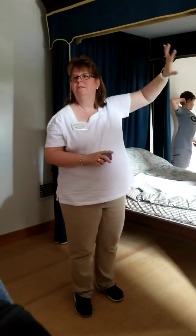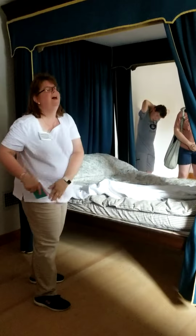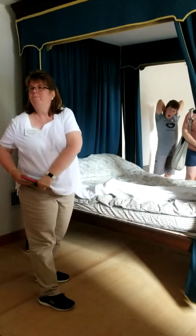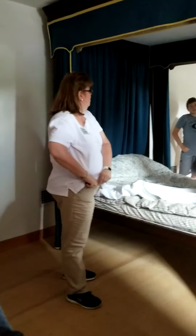And you can see evidence of some modern archaeological work that we've been doing to try to piece together the outbuildings. So this would have been the bedroom for George's mom, Mary Ball, and George's father, Augustine.